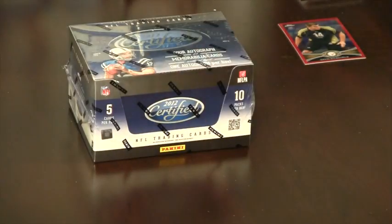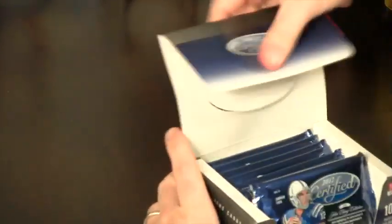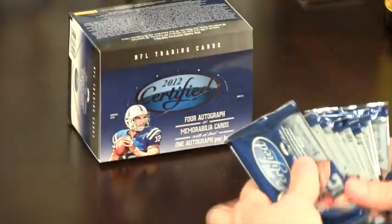Woo! Man, tell you what. I just need a little break there. Need a little sip. All right, here comes the certified. Very exciting. We've had some good luck with this product. A lot less packs than Chrome.